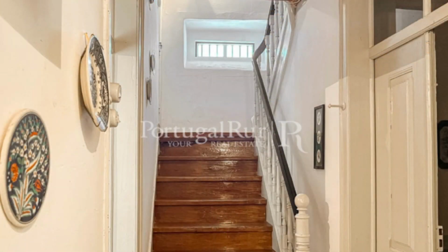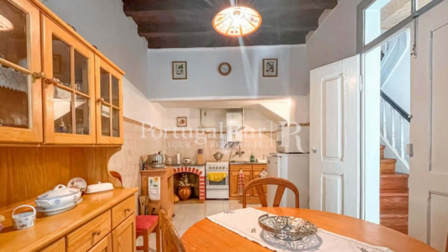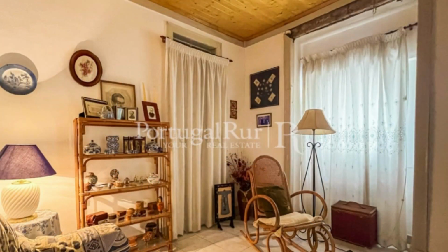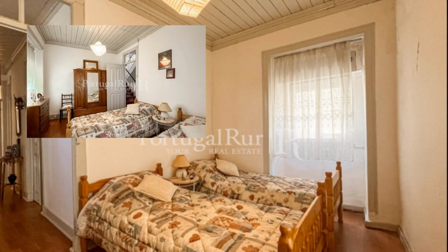Designed for comfort and flexibility, the main floor welcomes you with a traditional kitchen that feels like stepping into another time. Perfect for gatherings with family or friends. The spacious living room provides a cozy haven with unique architectural touches that add to the home's authentic character. From the hall, you'll access 4 bedrooms, offering plenty of room for family, guests, or the chance to create an office, library, or studio space.